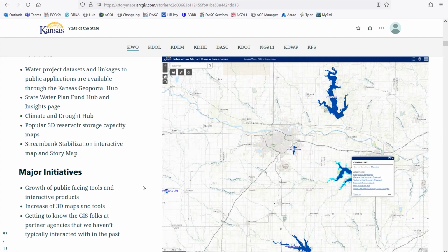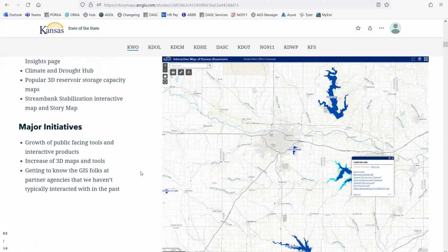Some of our biggest major initiatives is, like I said, to keep growing our public facing tools and interactive products. Interactive stuff really has been hitting well for us with the public, so I think we're excited to see where that leads us. And then also just getting to know other GIS folks across the state, especially other partner agencies. I think this is a really great group of folks that we really want to keep contact open with. So that's really all I have. If we want to pass it over to Department of Labor.